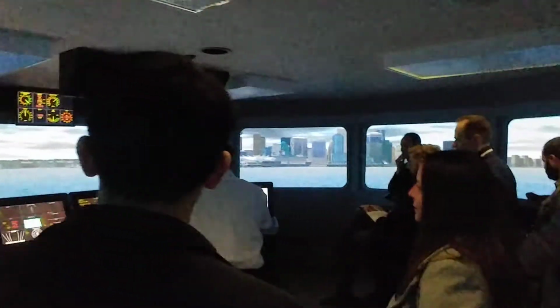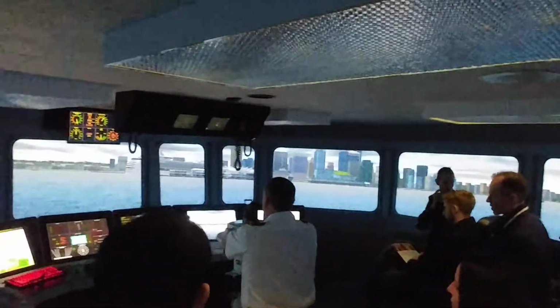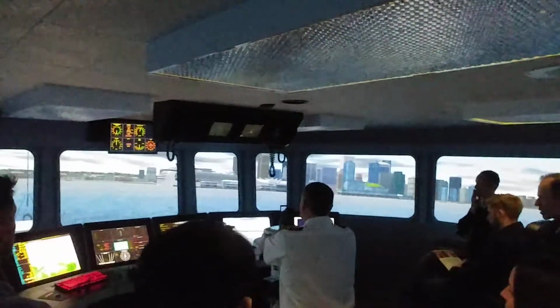East 15. 15 starboard wheel officer. Midships. Stop all engines. Stop both engines. Wheels amidships, both engines stop, sir. Very good.